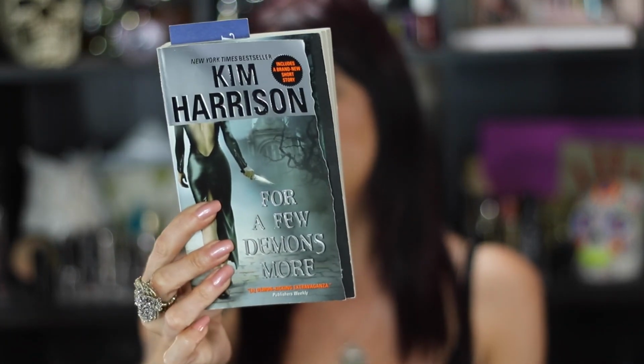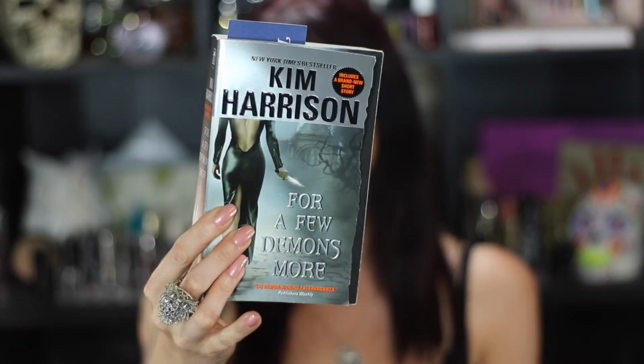But my book favorite this month is actually a series, and it's by Kim Harrison, and I think this is number 5 for A Few Demons More. The first book is Dead Witch Walking, and if you like fantasy, if you like vampires, witches, elves, pixies, they're all in here. The whole premise of the series is that the majority of the human race was killed off by a genetically modified tomato because they put something in it. There was a type of virus in it that killed off most of the human race.